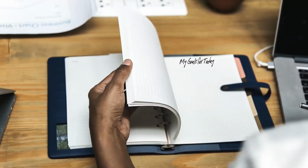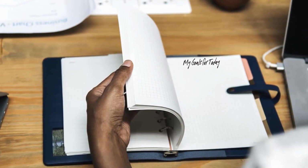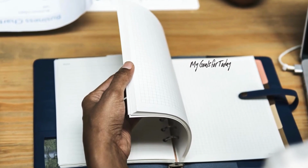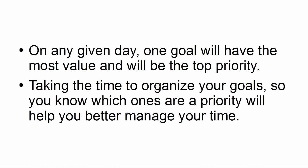Know your goals and organize them by priority and value. Setting goals is essential if you want to manage your time effectively. If you already have a list of goals, then take the time to organize them based on the value they will bring to your business, as well as their priority. On any given day, one goal will have the most value and will be the top priority. Taking the time to organize your goals so you know which ones are priority will help you better manage your time.